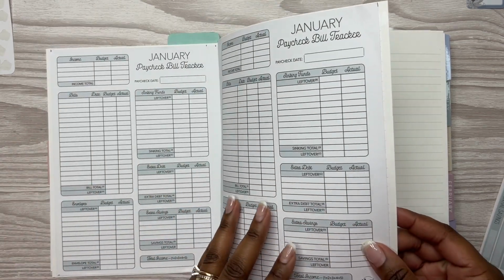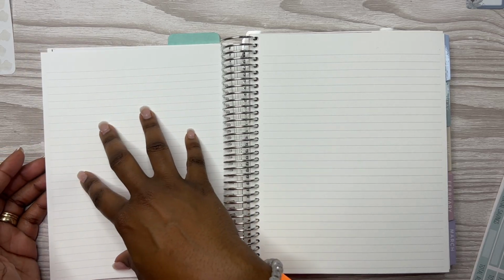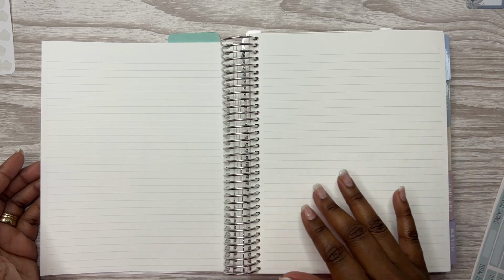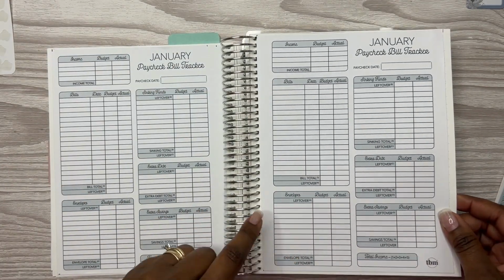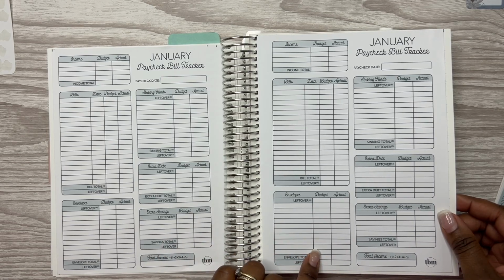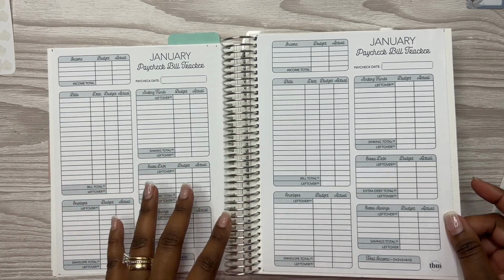So what I was saying was, I really don't use those cash envelope breakdown sheets, because some weeks I may be able to save money for my cash envelopes, and then some weeks I may not. So I don't want to have a page or pages dedicated to that. When it comes to that, I'll just know, because I have some envelopes here that I can count out and everything like that.